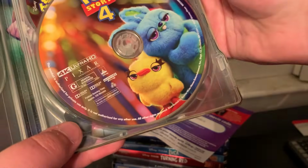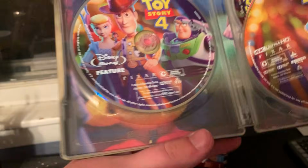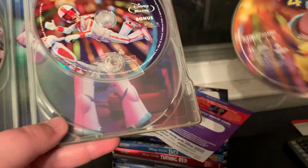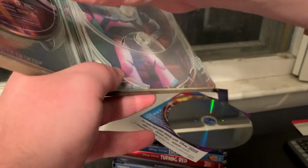Yeah, this is the back of it. Here we got the digital copy code. Here's the 4K Blu-ray, which has Ducky and Bunny. Here's the Blu-ray disc with the movie, which has Woody, Buzz, and Bo, as well as Giggle McDimples. And here's the Blu-ray disc with the bonus features, which has Duke Caboom. And let's take this out because there's some artwork.